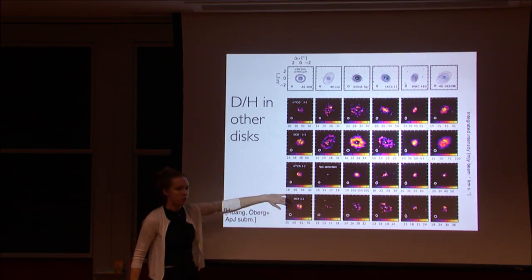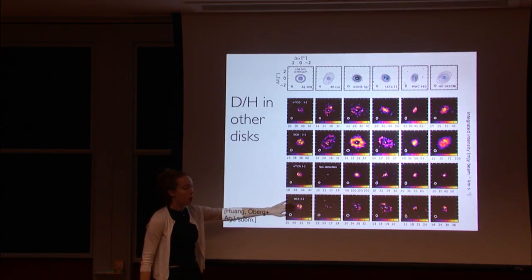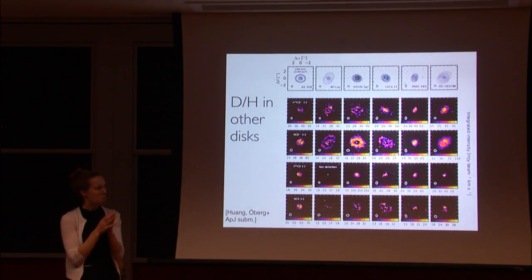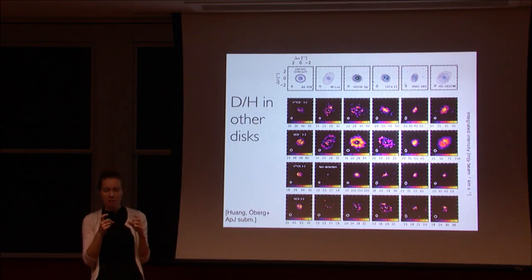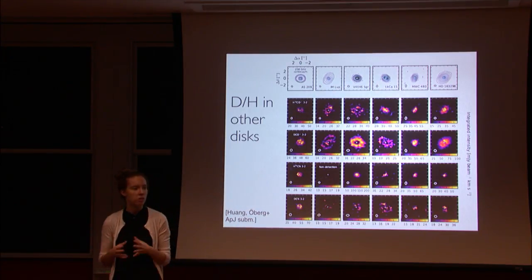And really the only thing I want you to see here is that the distribution of DCN, which should trace the efficiency of this deuteration process, looks very different in different disks. You have everything from very compact distributions to something that looks very diffuse. What this is already suggesting is that this is not a pure inheritance scenario, because the temperature profiles of these different disks, at least these first four, are not that different. So if you just inherited, and then this DCN to HCN ratio was set by some sort of sublimation-condensation efficiency, you would expect to see something rather similar between these different disks. We do not. We see different patterns.